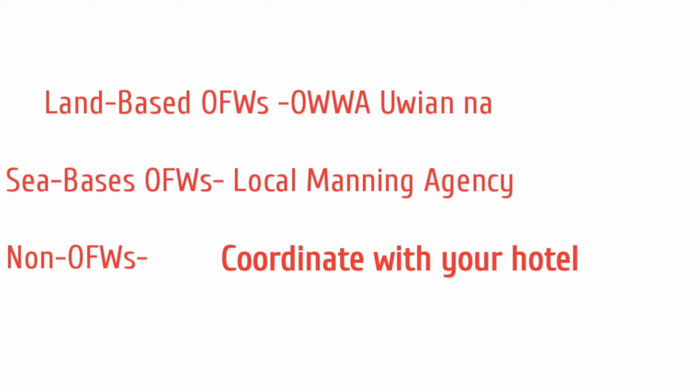Then for non-OFW and foreign nationals, if your ticket's final destination is in Manila or outside Clark, kung sa Philippine Airlines kayo, they will accommodate you on a shuttle bus that will take you to NAIA Terminal 2. So, makipag-coordinate din kayo sa hotel nyo about the shuttle for the transfer.